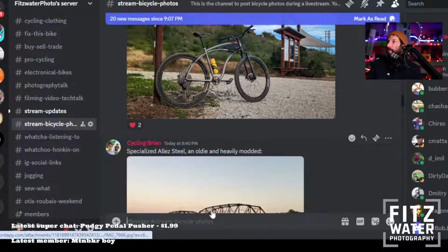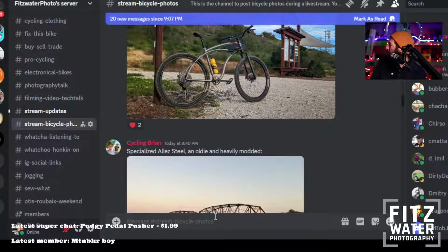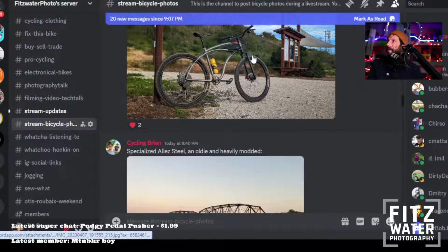It's probably a pretty pricey bike too, right? Gotta be. I don't think Carver makes anything cheap. My Carver bars are like $250. That's a big bike. Yeah, it's a big bike.